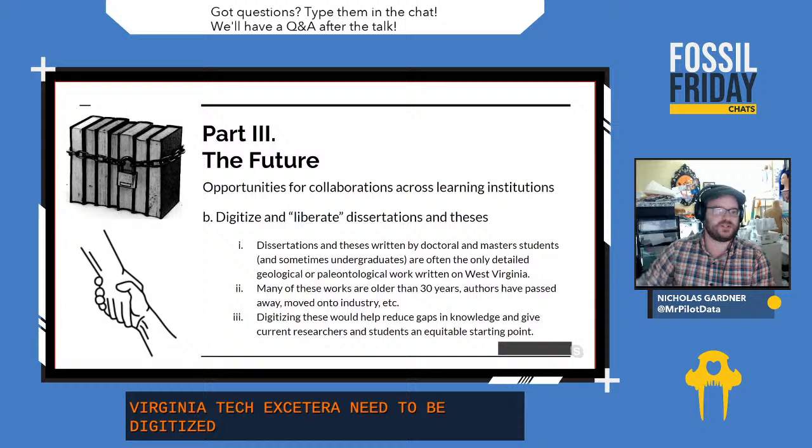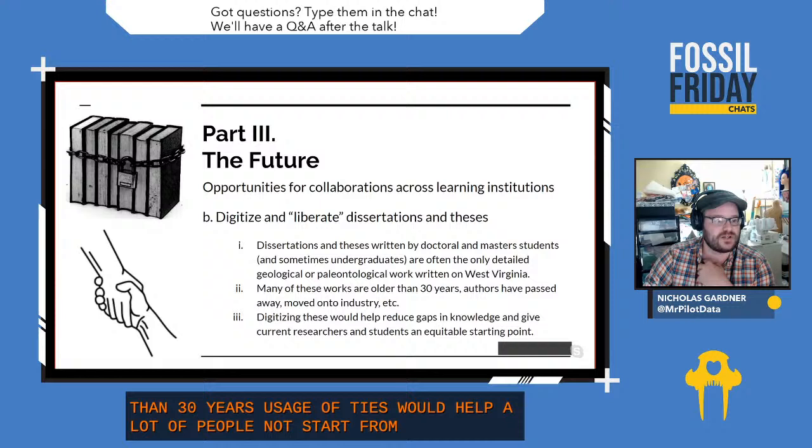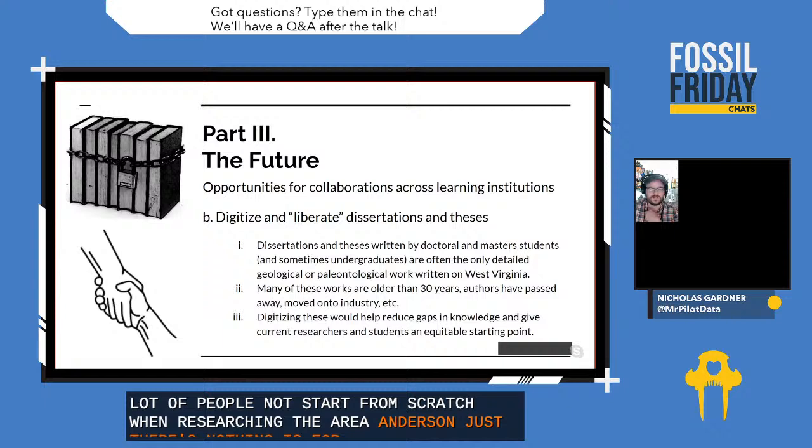A lot of times, like I said, the authors have passed away. A lot of the works are older than 30 years. Getting these digitized would help a lot of people not start from scratch when researching the area. There's nothing that's really been published or more updated than these.